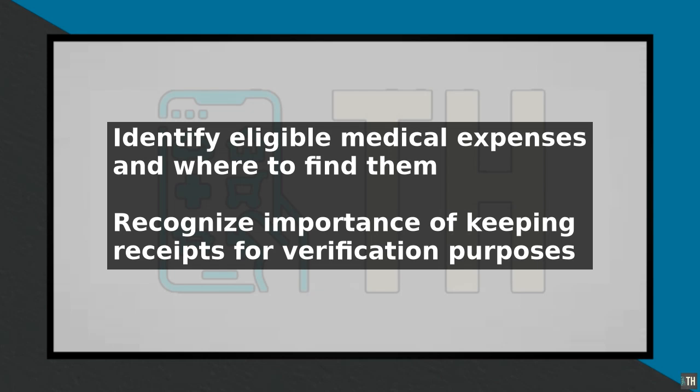When you need to pay for a medical expense, simply swipe your HSA card at the doctor's office or pharmacy. Just like you would with a credit or debit card, make sure to keep your receipts, as you may need them to verify the expenses.